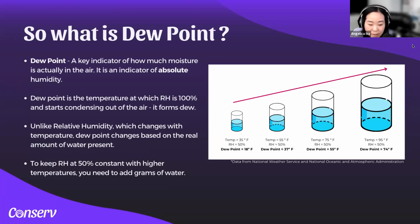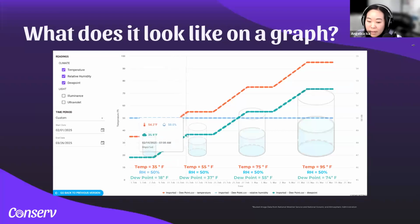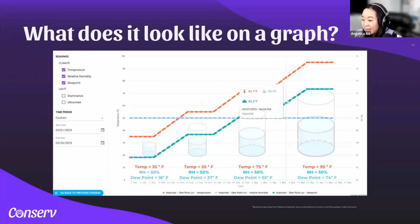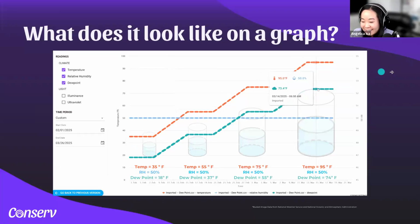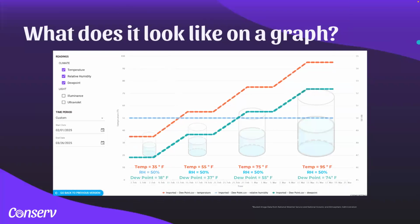So I made a little video in Conserv Analytics. So hopefully, Carly, you can play this, please. And you can see I overlaid the buckets on top of the graph. So you can see how as the temperature goes up, if you keep your RH at 50% constantly, you will see the dew point going up with that temperature at the same time. And that is the indication that you have more water in that air as you're going up. Did that play? Hopefully. Yes, it played. Okay, thank you.